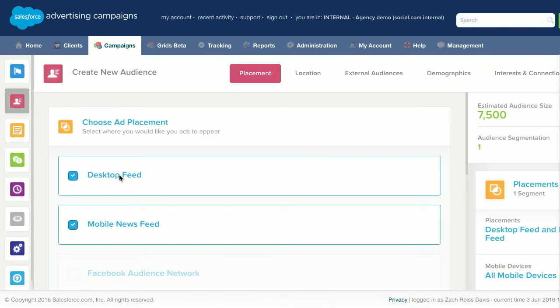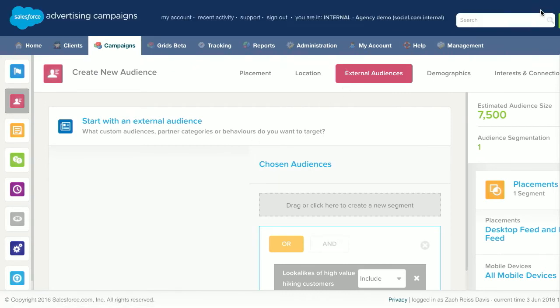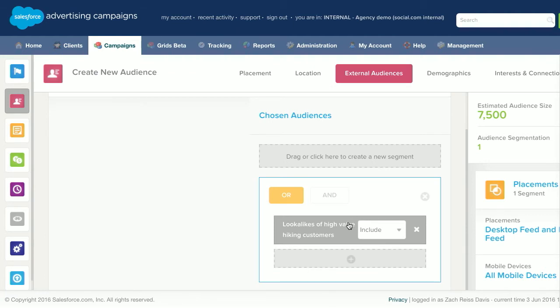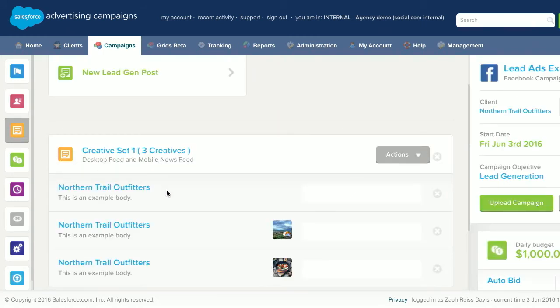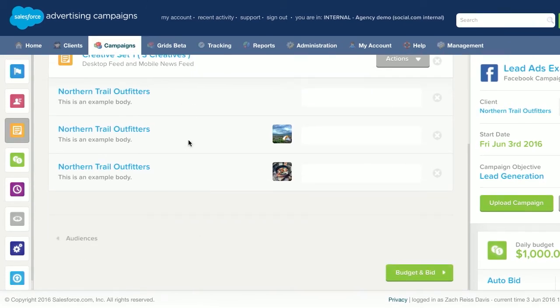And all I have to do is, again, this works great on both desktop and mobile, and I want to target that audience we just saw. And I'm going to target a lookalike audience of my high-value hiking customers, let's say. So an audience of people I know are going to work for me and the people who look like them on Facebook. Then all I'm going to do is pick a lead gen campaign that I already have set up with a great body text. In this case, I pulled in an already existing post of an example body and an example image. Set my budget and bid, and I can have a campaign live right there.